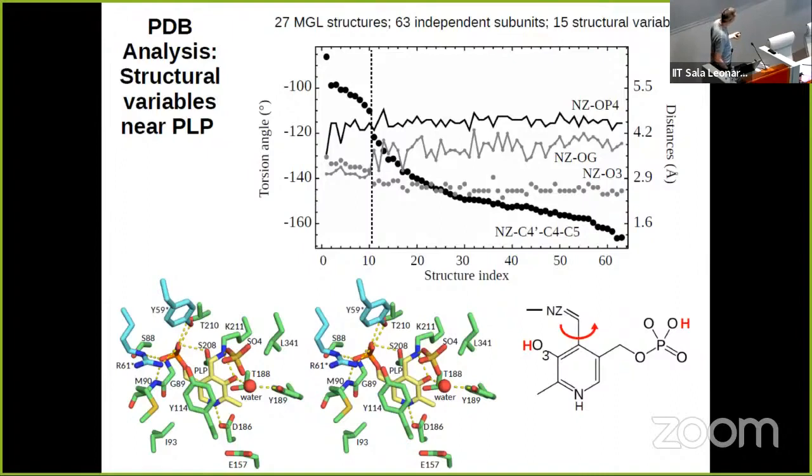that involve variables in or around the PLP cofactor, things like this dihedral angle, which is here and also here. Okay, these are structures and various structural features vertically, or the N-oxygen distance over here, which is also here. Okay, and there's a stereo view of one of the structures here.